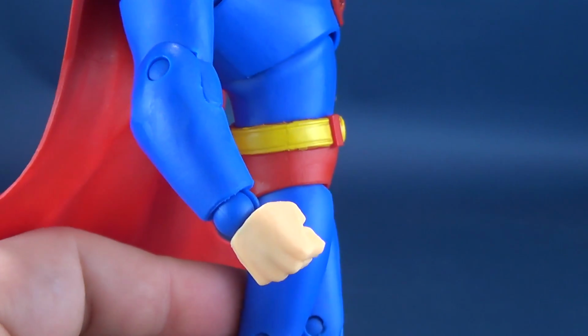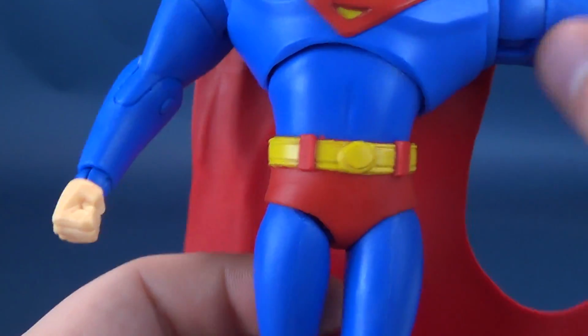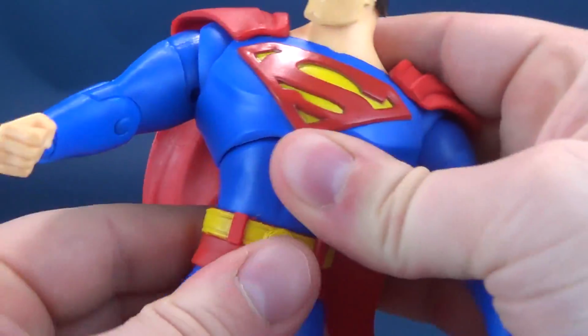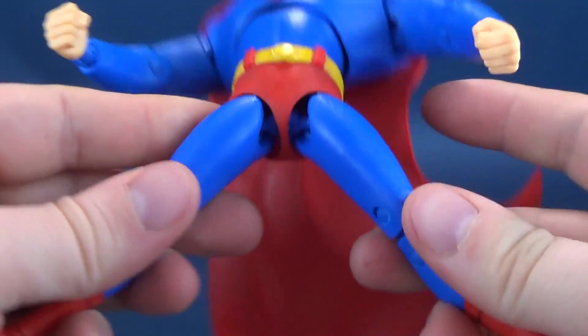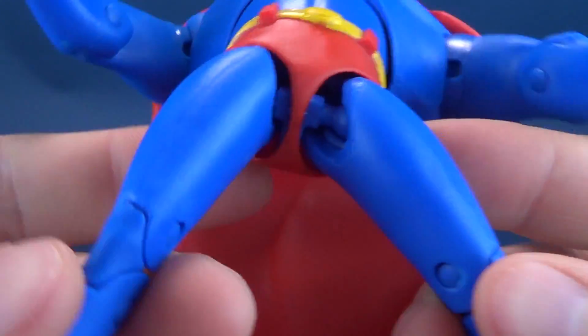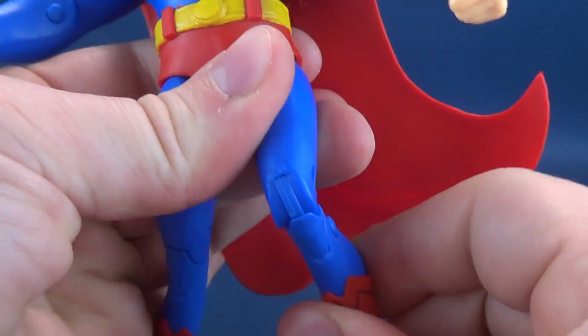I think it probably should have been a flesh tone. Here on the animated series version of Superman, I think it works perfectly fine. Upper torso ball joint, and Superman has a lower torso ball joint. His legs split out. There you can sort of see how everything comes together and builds this figure. Forward and back on the legs, double hinge happening on the knee.